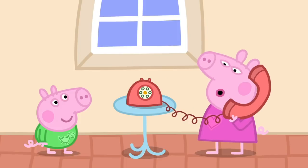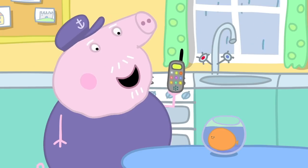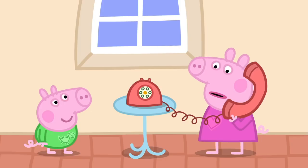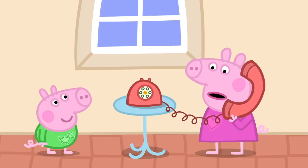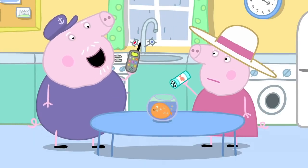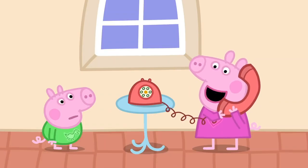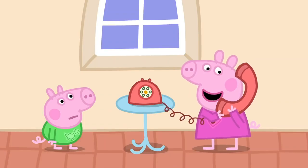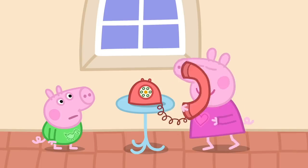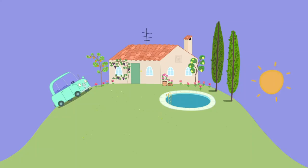Hello? Hello, Grandpa. Is Goldie all right? Goldie is fine. I sent her a postcard today. Has it arrived? Oh, not yet, but I'm sure it will get here soon. Night, night, Grandpa. Night, night, Peppa. Peppa and George are fast asleep in their holiday house.